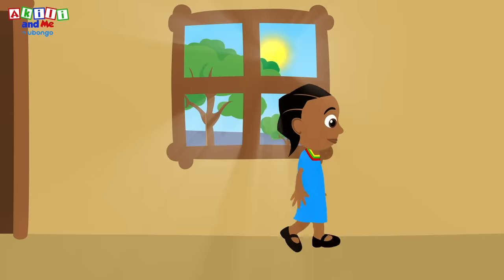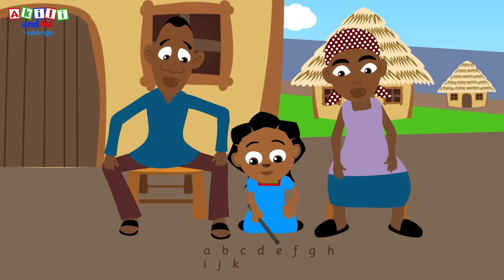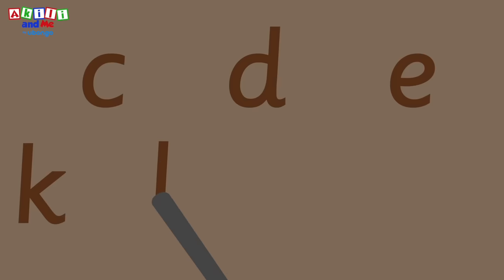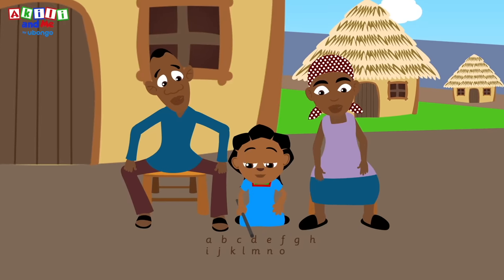Akili is back in her village again. Today, Akili practices writing the alphabet in the sand outside her house. Today, she remembers all of them.